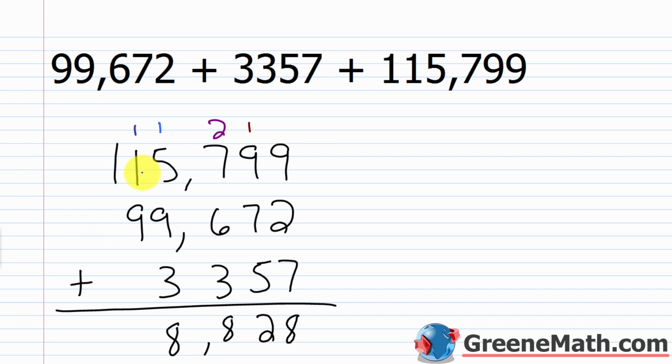1 plus 1 is 2. 2 plus 9 is 11. So again, putting a 1 down and carrying a 1. Now I just have 1 plus 1, and that's 2. So I can bring that down here. I end up with 218,828 as the answer.